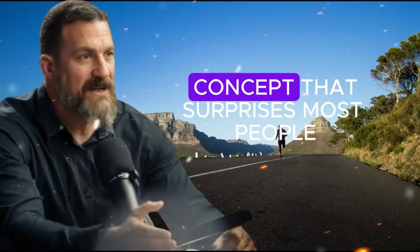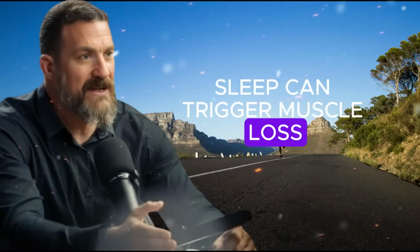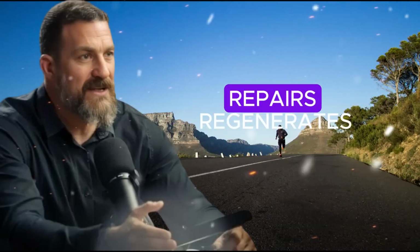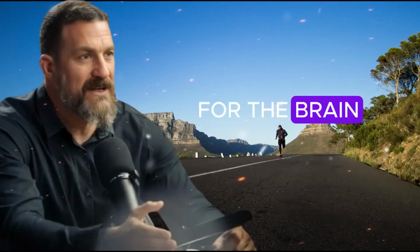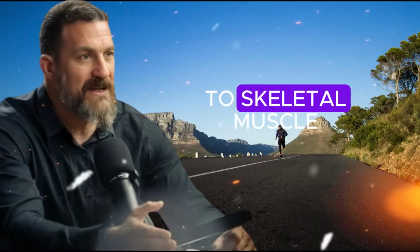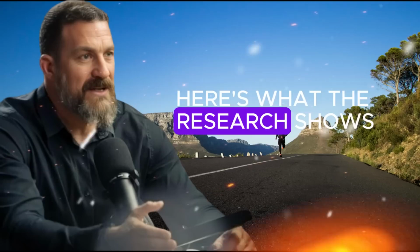Let's begin with a concept that surprises most people. Sleep can trigger muscle loss. This seems counterintuitive, right? Sleep is when the body heals, repairs, regenerates. And that's true, especially for the brain, immune system, and cardiovascular function. But when it comes to skeletal muscle, things get more complicated. Here's what the research shows.